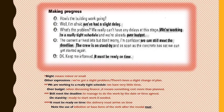The last title of our dialogue today is Making Progress. Letter A. How's the building work going? يعني أخبار الشغل في المباني عامل إيه؟ الدنيا ماشية إزاي في شغل المباني يعني؟ Letter B replied, Well, I'm afraid we have had a slight delay. والله أنا خايف كده we have had a slight delay. إحنا عندنا تأخير طفيف كده في السكادول أو الخطة اللي إحنا وضعينها للمشروع بتاعنا.